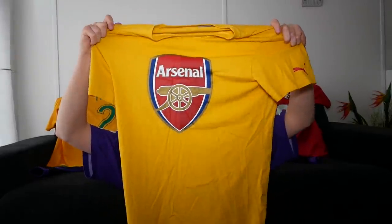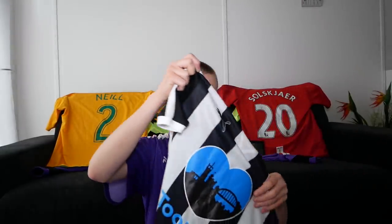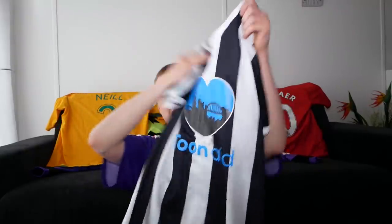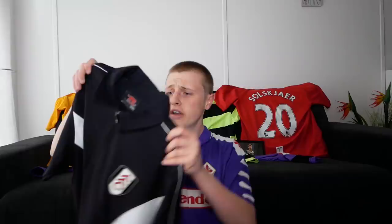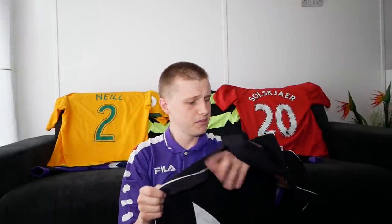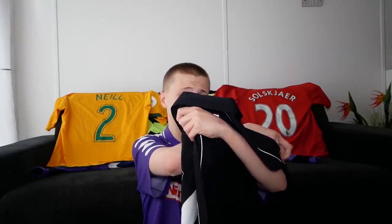Shirt one of box two is this Arsenal fan shirt. It's a size medium. If you're an Arsenal fan, it's going to suit you more than me. Okay, cool. So we've got a brand new with tags Tunage shirt here. I believe this was a campaign run in Newcastle by fans to raise money for a charity. It's cool, but it's with tags. It's a size small. Next up, we have this double XL Fulham shirt. I'm guessing it's a training top, but double XL. Unsure of the brand, this, by Ernest Sport.